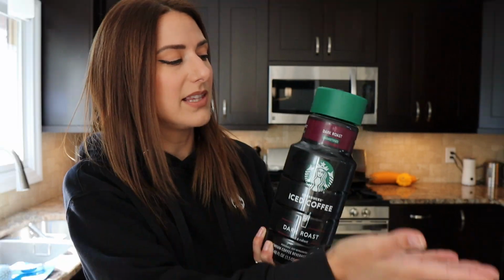Before we actually get started today, I did go to the grocery store. There were just a couple things that I needed. One being my iced coffee. I switched. The medium roast is disgusting, by the way. If you like Starbucks at all, I'm a Starbucks whore. The dark roast is where it's at. This has the most flavor.